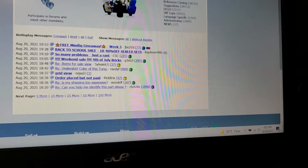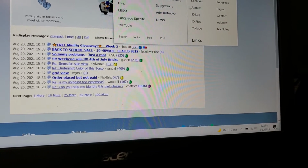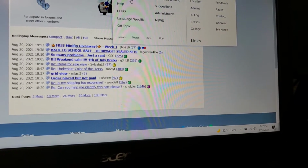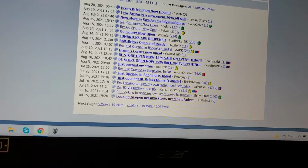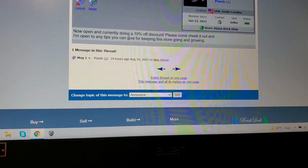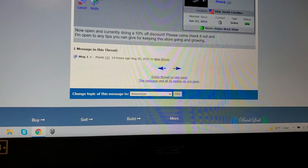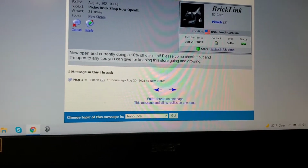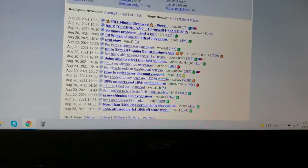So there's all kinds of cool stuff. It has all kinds of different places you can go. Maybe I went to the marketplace one. Yeah, that's what it was. I went into new stores and I did the one here saying, hey, it's still open, and right now I'm giving a 10% off discount for everyone for the next week that comes in, and hopefully people might also give me any tips if there's something on there that I need fixed. So who knows, maybe someone will give me some tips about that whole instant checkout thing.